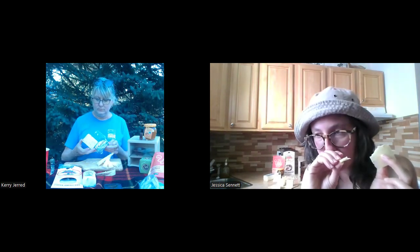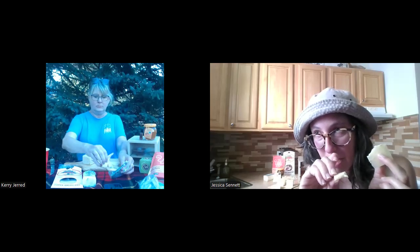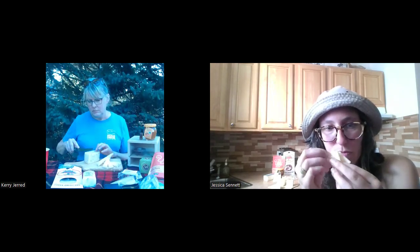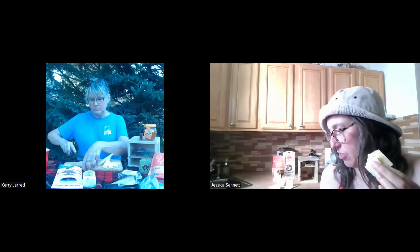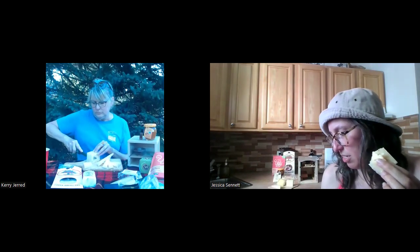It appears to be kind of a younger cheddar. It is, yeah. It's a younger cheddar, minimum 60 days is what they say. So it's definitely on the younger side. Does that mean they use raw milk? In this one, it's pasteurized. Okay.